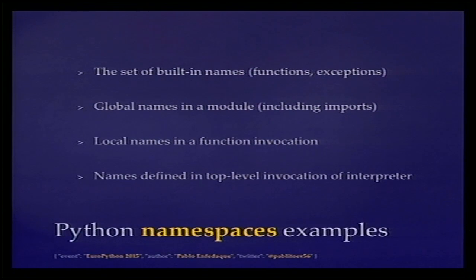Some examples of namespaces. The built-in names: functions, exceptions. When you implement something like try except, sys.stdin, sys.stdout, Exception, whatever. How is it working? Where is the name declared? How is it possible that you are getting that without importing? Because that name is in a namespace that you can always access. We will see how this access works, okay? But that's the built-ins. There are others.